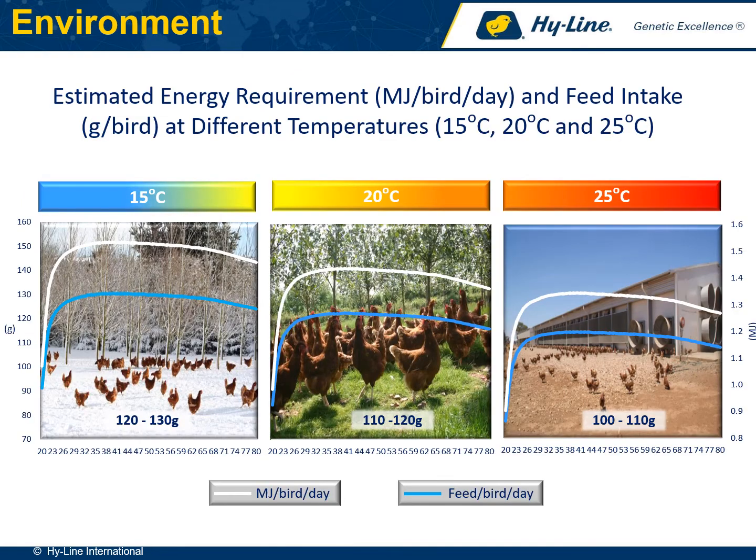The environment or the conditions upon which the flock are housed can also play a part in feed efficiency. These graphs show estimated energy requirements and feed intakes at different temperatures. In white, the estimated energy requirements are shown through production, and in blue, the associated feed intakes. At moderate temperatures, the bird's energy requirement will be somewhere between 1.3 and 1.4 megajoules per bird per day at peak production. If feed energy density is somewhere between 11.6 to 11.8 megajoules per kilogram, then feed intake is estimated to be between 110 to 120 grams per bird per day.